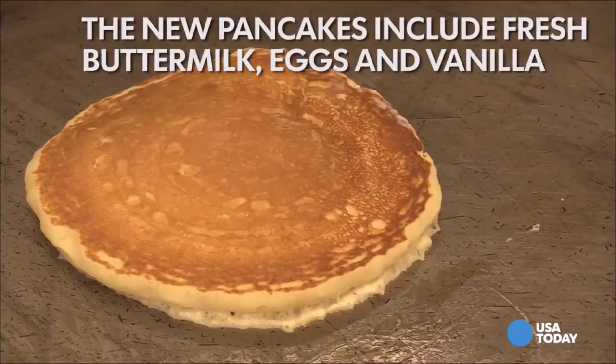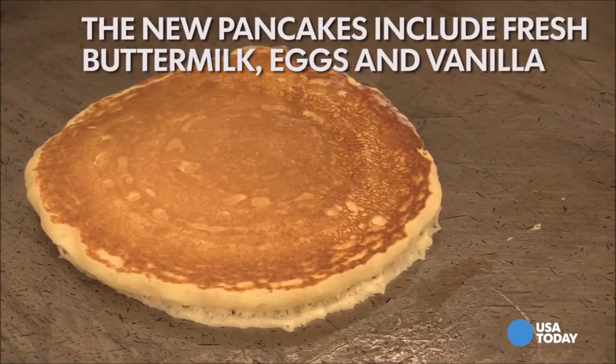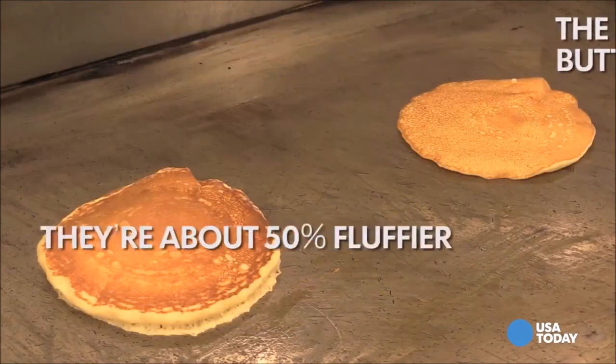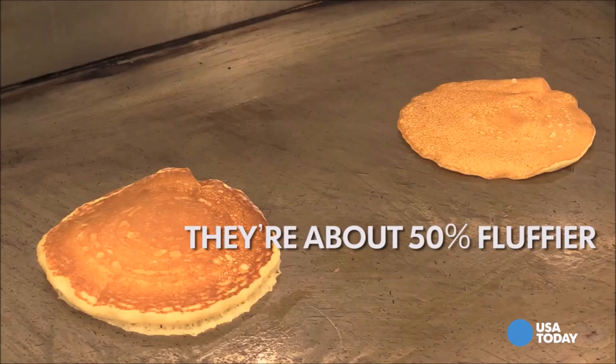You know, McDonald's switched from using margarine to using butter. A ton of companies are getting rid of artificial ingredients. So now Denny's is putting real buttermilk, fresh eggs in their pancake mix for the first time.